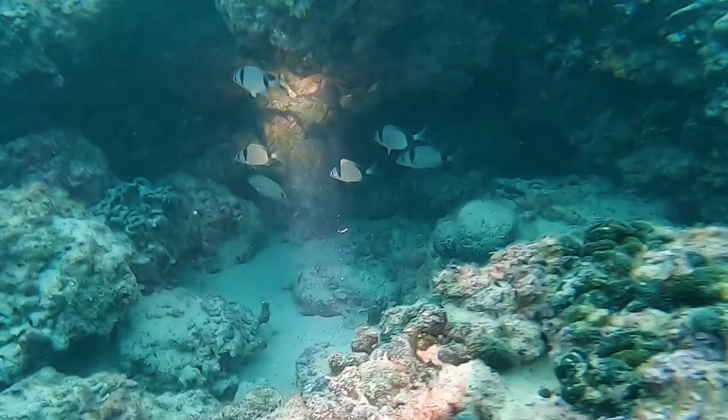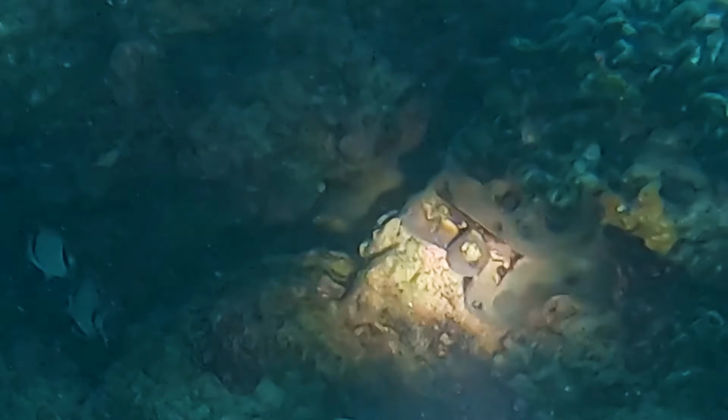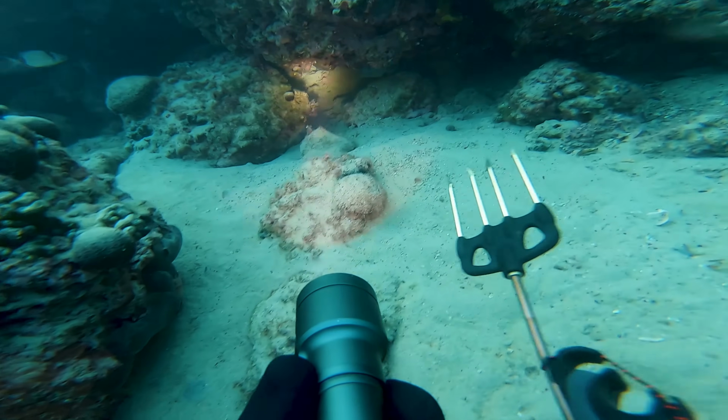We have a couple of baby breams here, and you can see a small grouper about half a kilo rushing into its hole there. The limit in Croatia is 1 kilo for groupers, so it was way under the limit.